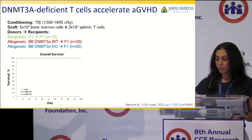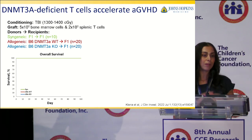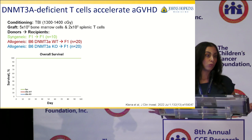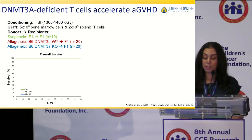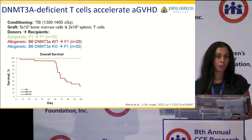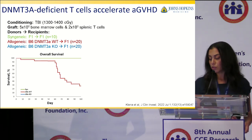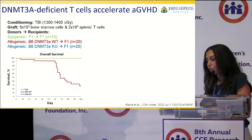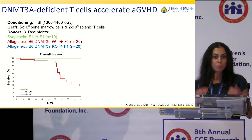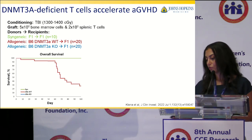This is a survival curve. And in green are the syngeneic controls, meaning the donor mouse and the recipient mouse are identical. So they should do great. There should be no GVHD, so they do fantastic. Then we have an allogeneic control group, so wild type, aka normal donor mice into allogeneic F1 recipients. And there is some expected graft-versus-host disease, so the mice gradually die from graft-versus-host disease.